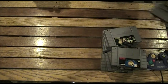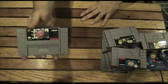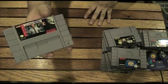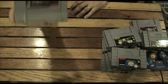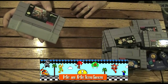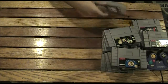That's very awesome. Got Michael Jordan, Chaos in the Windy City. There you go. Here's a copy of NBA Jam. Here is a copy of John Madden Football 93. Here's a copy of Castlevania 4 for the Super Nintendo, obviously. I got this through someone in the group, 8-bit, 16-bit, and usually a lot of good sales go through here. This was actually a decent price. So Castlevania 4, really awesome to have.